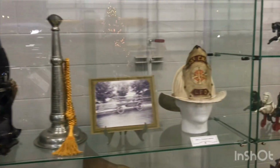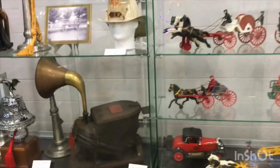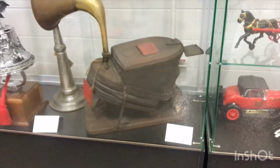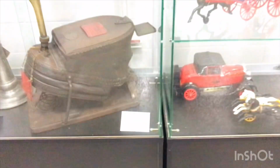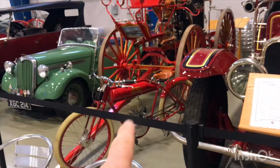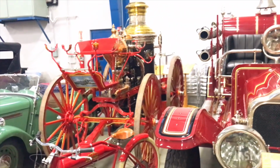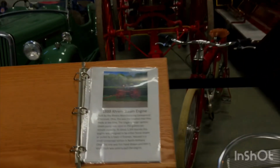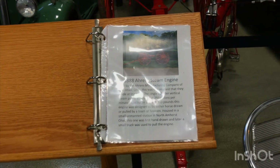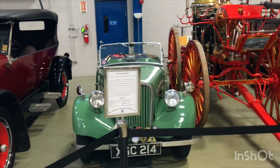Old smoke and rescue mask. Some more toys. Foot air bellows from the 1800s. And they have a red, fire engine red, little, looks like a Whizzer, Zephyr. And then they have a horse-drawn 1888 steam engine pumper, sitting beside a little tiny 51 Singer Roadster.